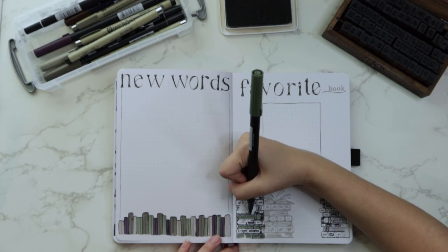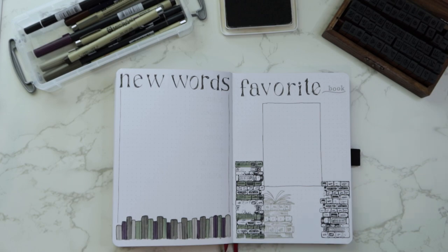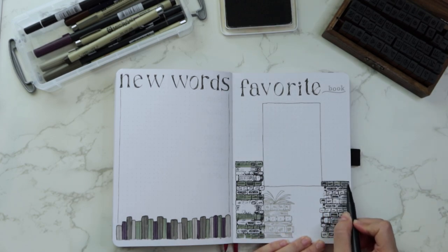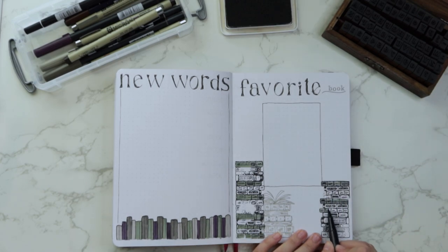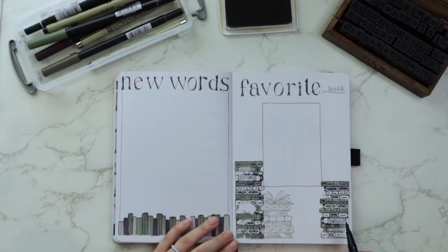The colors I'm using here for my Tombow brush pens are N49, N79, N89, 679, and 228. I really like the way all of these look together.